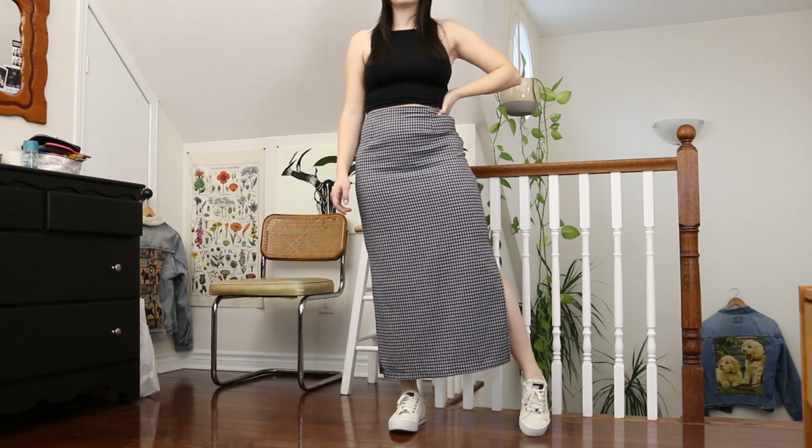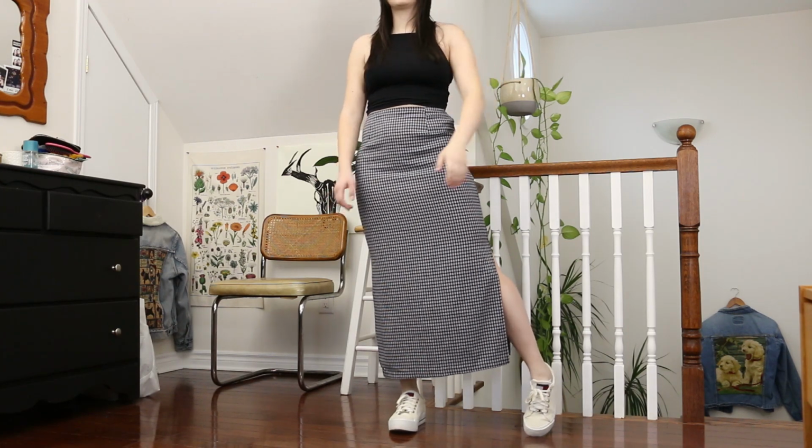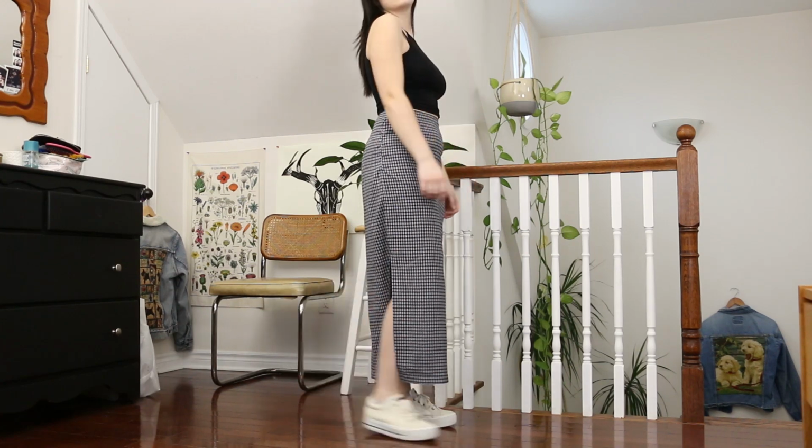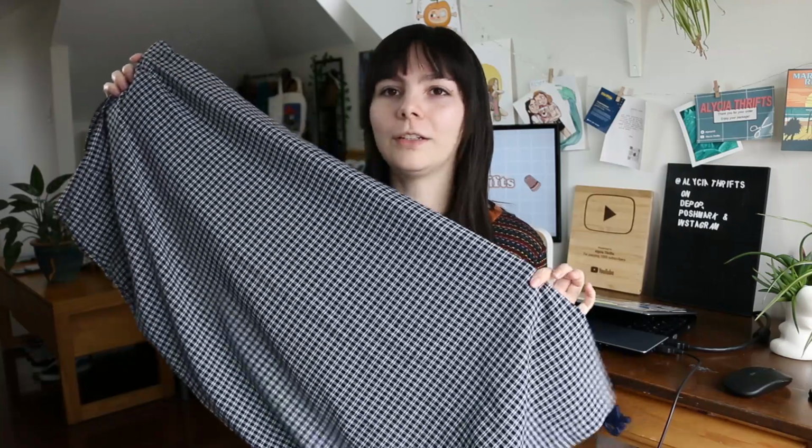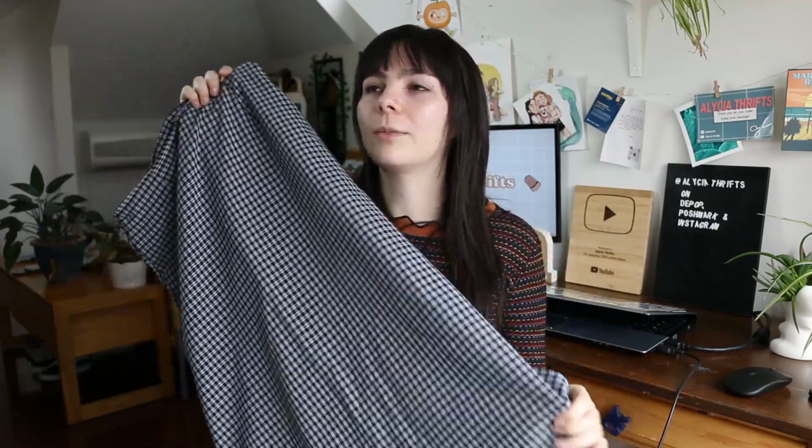Then next up for skirts, and probably one of my favorite skirt finds of all time, is this one. This is just this beautiful black and white gingham micro plaid print maxi skirt. We've got a pleat on either side and then just a zip closure on the back. And the reason I really like this skirt is because I just love the print of it, and I feel like this print is just gonna fit really well with the rest of my wardrobe and my style. And sometimes skirts, especially long skirts, can be a little bit intimidating to style, but I feel like this print is a really safe choice for me.